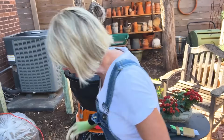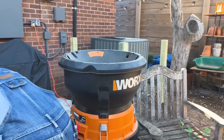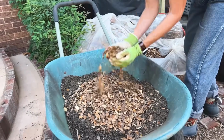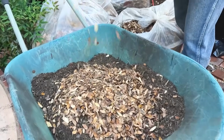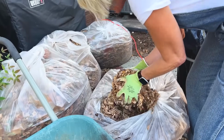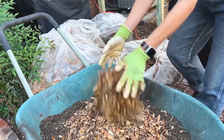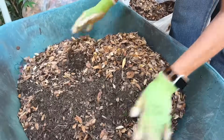Okay, but some of them, like these, this is a mixture of, it looks like some baby elm leaves, maybe some live oak leaves, but look at how fine these are. And these, gosh, this would even be pretty as a mulch for some potted plants or something. So these I don't even have to shred because these leaves are so tiny. And all I'm doing is just mixing it up.